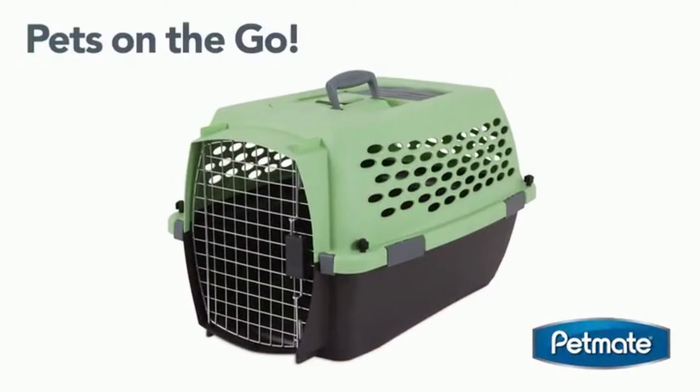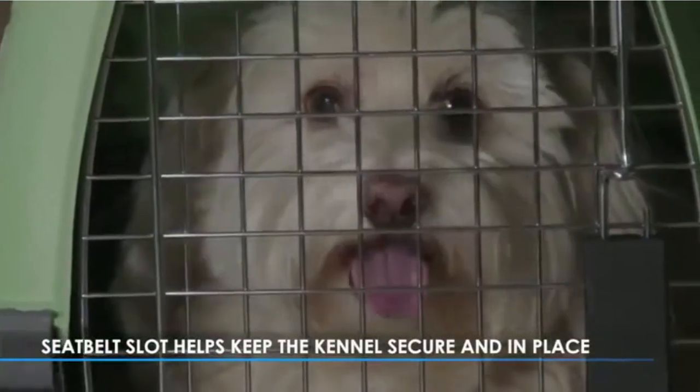Kennels can be a great tool when traveling with your pet. The right kennel can help your pet feel safe and secure while on the road.